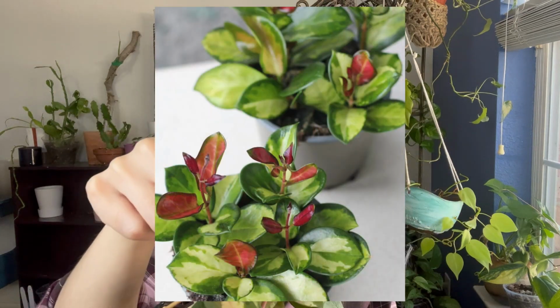And like I said, we talked about soil. Lighting, she is in direct sunlight all day, every day. So as you can tell, her newer leaves are a little bit pink, and that's because the direct sunlight is sun stressing them. When her leaves first come out, they'll be really, really pink, and then they turn into this yellow cream color.